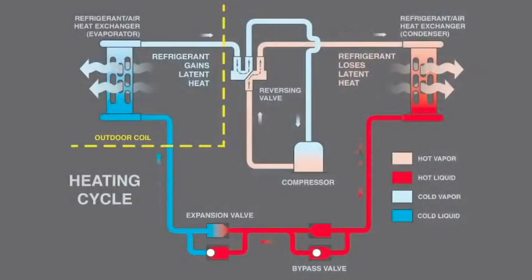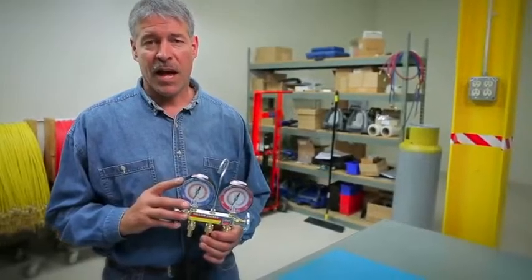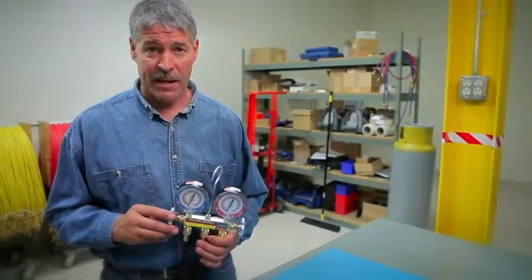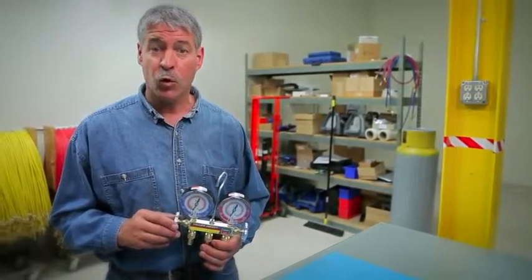A heat pump uses the same basic refrigeration cycle for cooling and heating through optimized heat exchangers and a reversing valve, which reverses the direction of heat flow to change which coil is the condenser and which is the evaporator. For that reason, both gauges must be able to handle high pressures. That's why we designed both the high and low side gauges of the Yellow Jacket heat pump manifold for pressures up to 800 psi. It's built to handle the pressure whether the pump is in heating mode, cooling mode, or in transition.